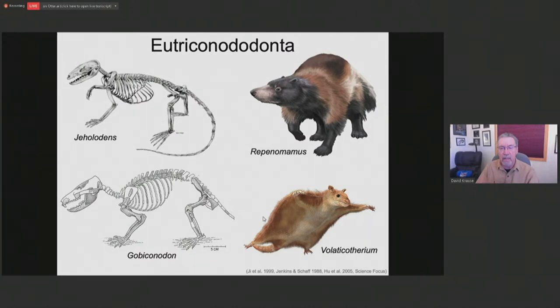And then at top right was perhaps the biggest surprise. The name of this animal is Repenomamus, and not only did it probably look a lot like a wolverine, it was the size of a wolverine. It was about 14 kilograms, which means over 30 pounds. So we are absolutely exploding the notion that Mesozoic mammals were all small, shrew and mouse-sized animals.